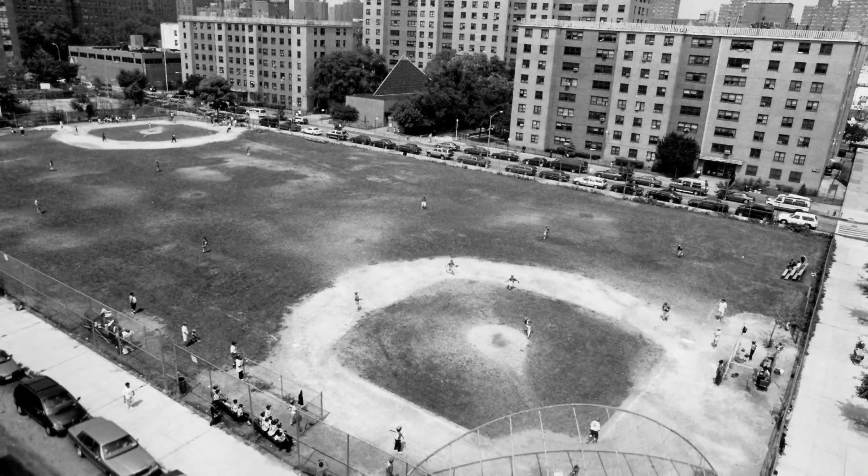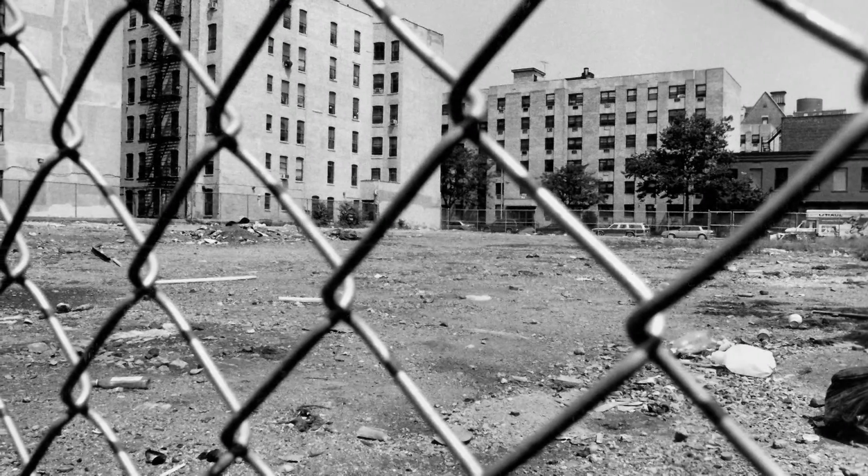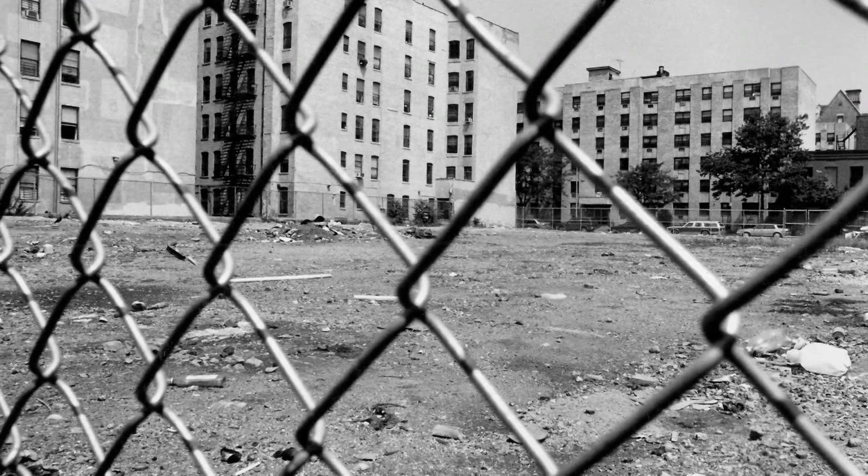You grew up in this neighborhood, you said, correct? Yes. Tell me what this field was like when you were growing up. Nothing like what you see today. Like I said before, it was a dirt field, nothing but pebbles, sometimes glass. It was locked off to kids during the day. It was nothing like this.